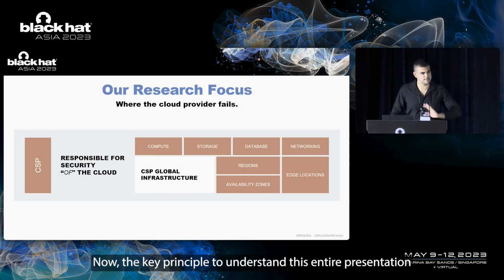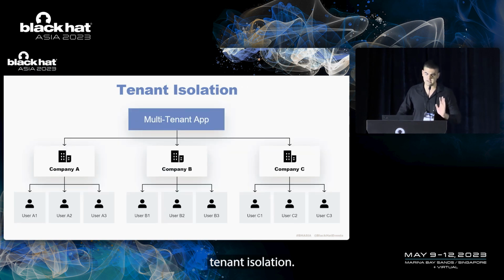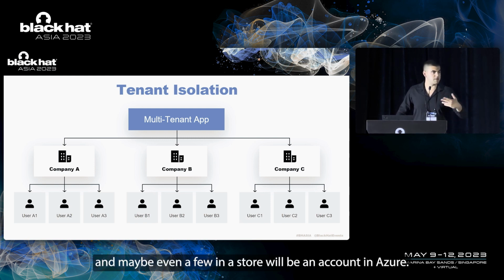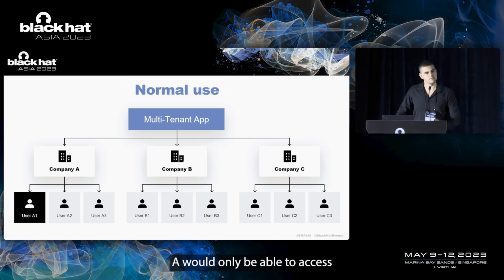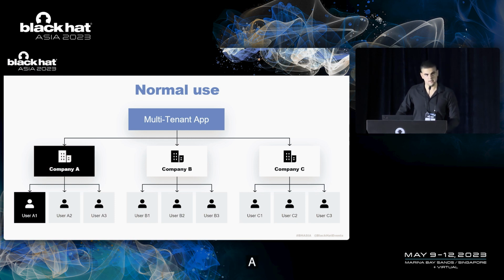Now, the key principle to understand this entire presentation would be the key security principle of the cloud. Tenant isolation. What is a tenant? Let's say every company is a tenant. Orca Security is a tenant. Your company in the cloud probably has their own tenant and maybe even a few. In AWS, it will be an account. In Azure, it will be called tenants. In Google Cloud, it might be projects. Doesn't matter the name. The key idea is tenant isolation, meaning a user from company A would only be able to access whatever he has permissions into, but only in company A.